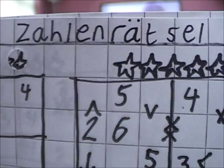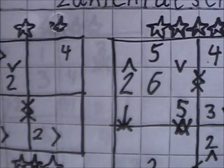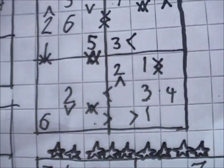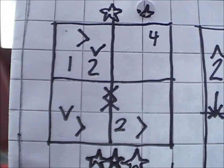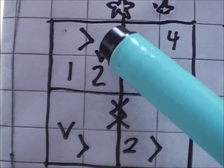I'm finished. Oh, let's have a look. Oh, Zalenretzel. It's pronounced Zalenretzel. And, well, this is the puzzle. So it's sometimes a 4x4 grid, but it can get bigger, like 6x6 and 8x8, and then it can get bigger, but I've just done that for now. And so the idea is that this little weird symbol means this number is the same as this number. This symbol means this is bigger than this, and this symbol means this is bigger than this.